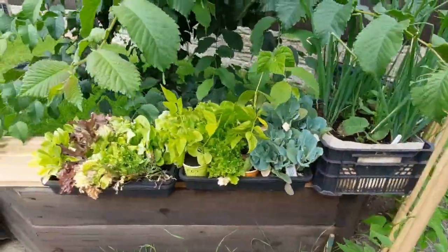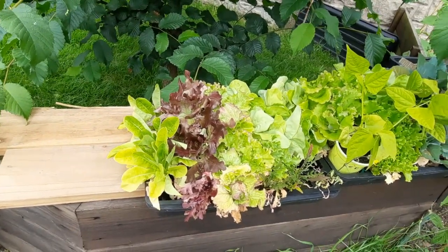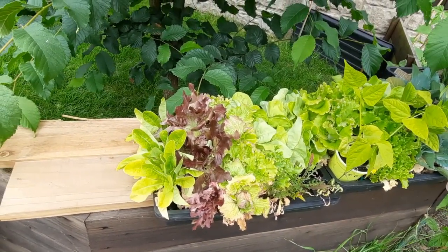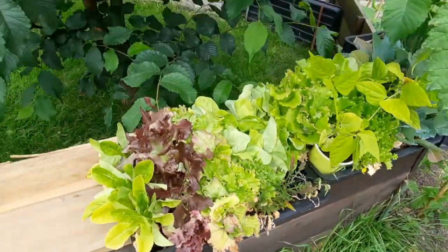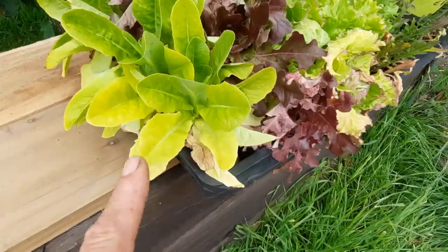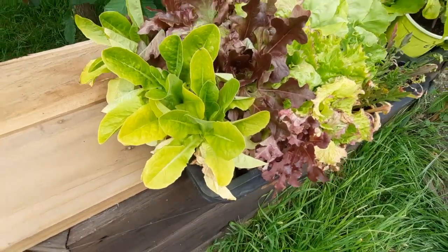So leftover stuff from the very first trays I sowed months ago. Just keep splashing water on it, and they're holding on. You know, that's a rocket going to seed. But they're months old, and they look yellow. But if you plant them, take the yellow leaves off, they'll green up and they'll grow.